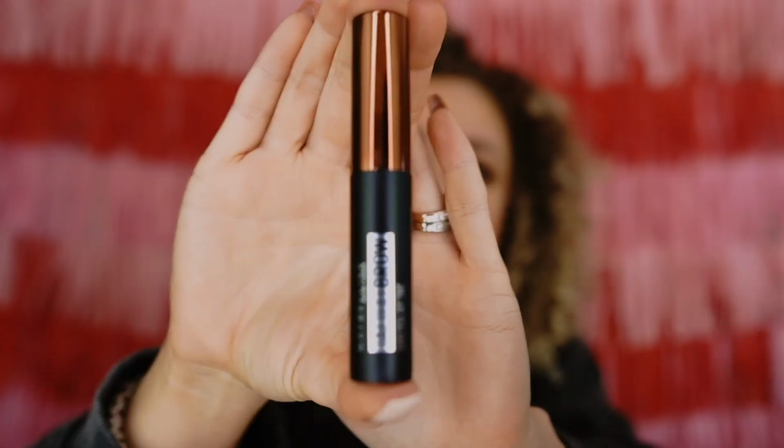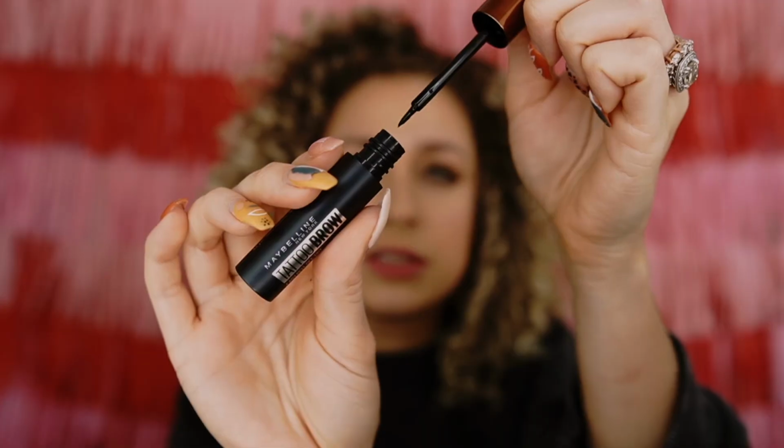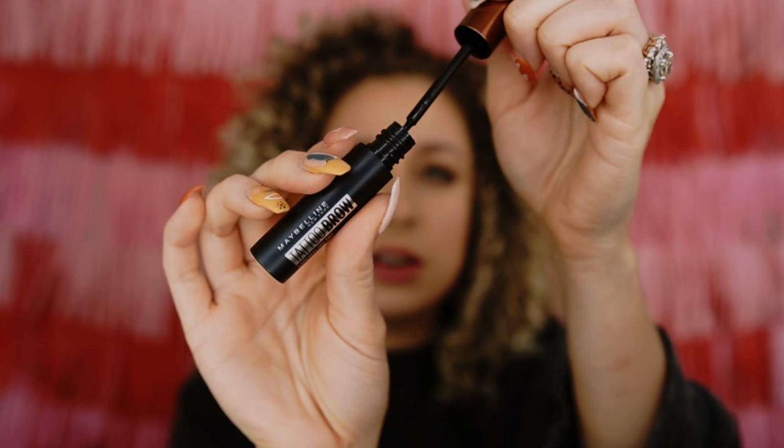All right, Maybelline, show me what you got. This is the product. All right, this is the tattoo brow, easy peel off tint in medium brown. Definitely a little globby. We're gonna need to take that down a little bit. I have a feeling I'm gonna have to really clean these up because I'm a perfectionist.